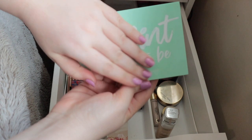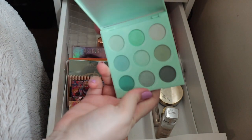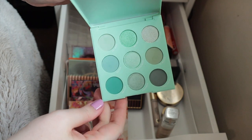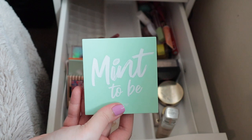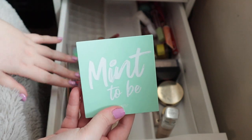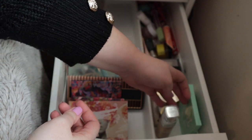The first palette is the Mint to Be palette from Colourpop. Now I have to admit, I haven't actually used this. This is brand new to my collection. I've only ever swatched it. And the reason I've not used it is because I put it in my drawer, and then I decided I wanted to use it in a testing makeup video, and I haven't filmed that yet. So I haven't used it, but I'm going to put it away until I do that testing video. Or maybe I'll just keep it in this drawer, because otherwise I'll forget about it. I'm going to keep it in this drawer, but that is coming in a video soon.